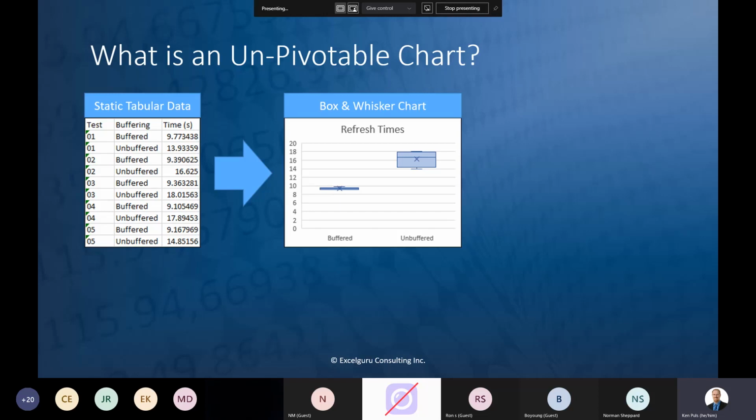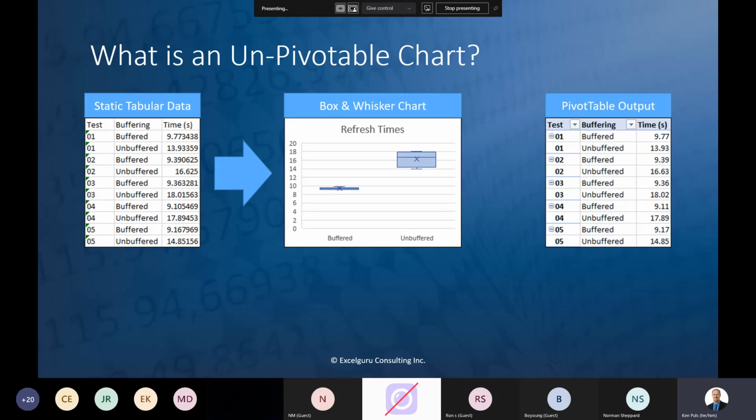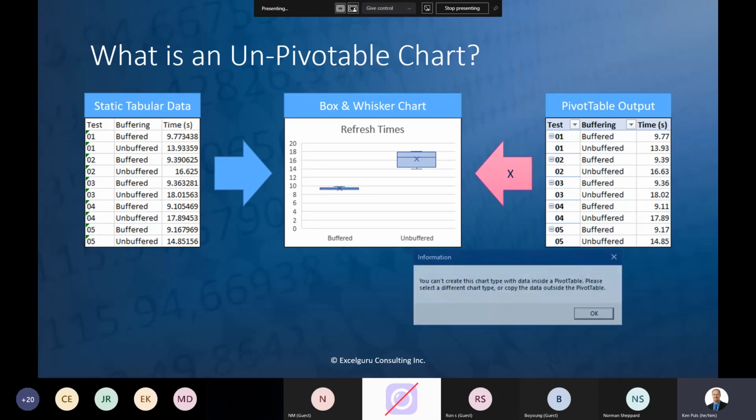Well, the problem is that I grabbed all this data and I threw it into the data model. So how do you get your data out of the data model? Of course, you put it into a pivot table. And then you try to build a box and whisker chart on it, and you get this awesome little message that says, you can't create this chart type with data inside a pivot table. Please select a different chart type, or my favorite, copy the data outside the pivot table. This is what I refer to as an unpivotable chart. You basically can't create it against the pivot table.